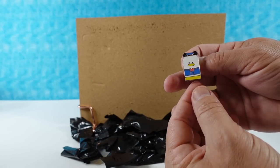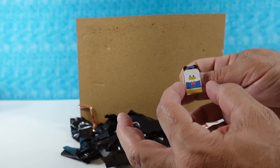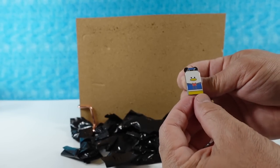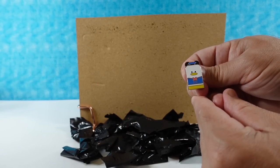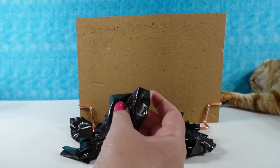So these actually remind me very much of Lego brick heads. Oh, they do. It is the character, but it's much more about the color blocking, reminding you of that. The detail is super small, or like minimalism on the details. So I think you're right. We have Donald Duck to start off. That's a cool one.